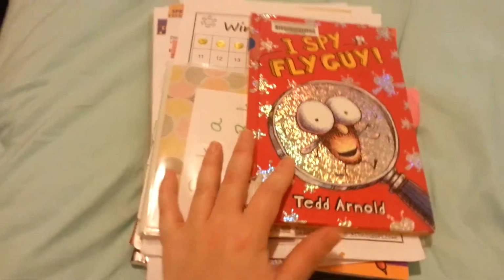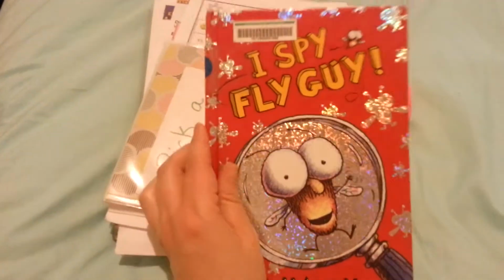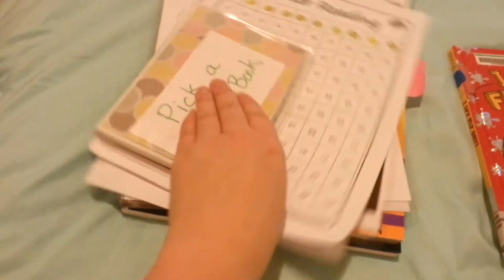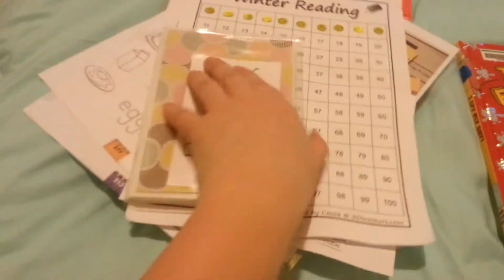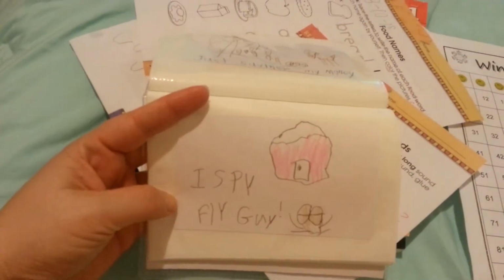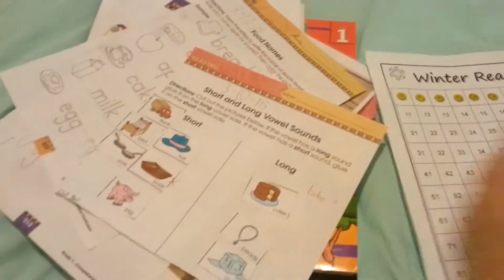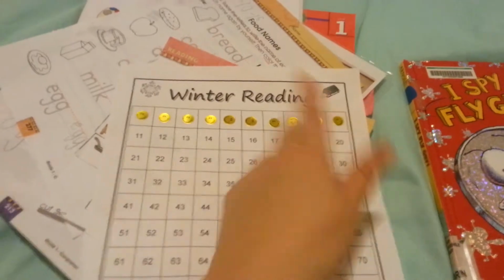My first grader read I Spy Fly Guy to his dad today because his dad was off. And he did his index card for it, which is his little reading picture and the title of the book. He was so happy he got to 10 and got his token.